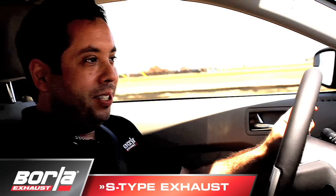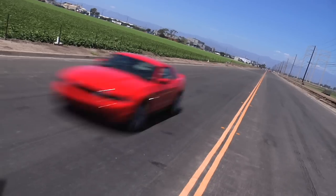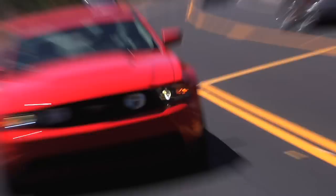If you're the kind of person that likes to sit near the speakers at a rock concert, you're gonna love our S-Type exhaust. Since our S-Type exhaust has been so well received by the Mustang community for so many years, it was really important to us to achieve the same tonal quality the S-Type exhaust is known for. Only for this Mustang, we had to use a dramatically different design. It's a totally different muffler.